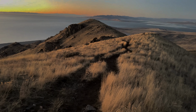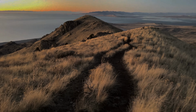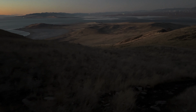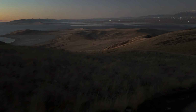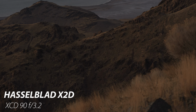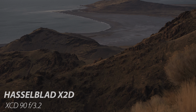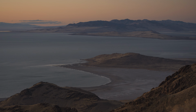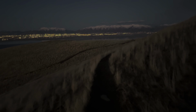Sometimes it isn't until the return trip, when I'm not huffing and puffing my way up a mountain, that I remember to just simply be present in a place and take it all in. I would be in store for one more pleasant surprise that night on the way down.